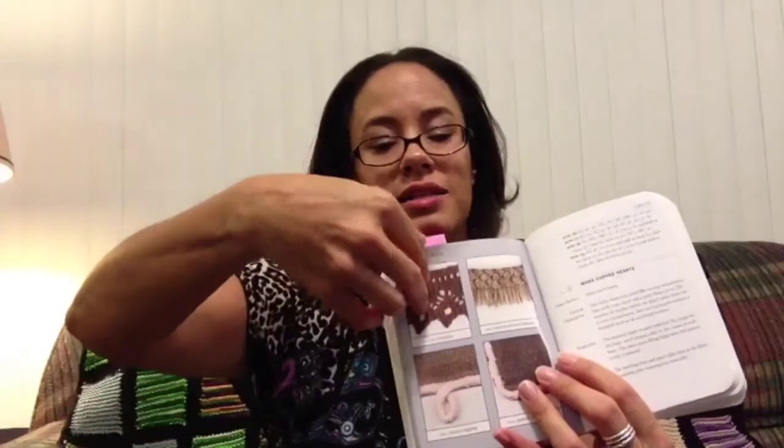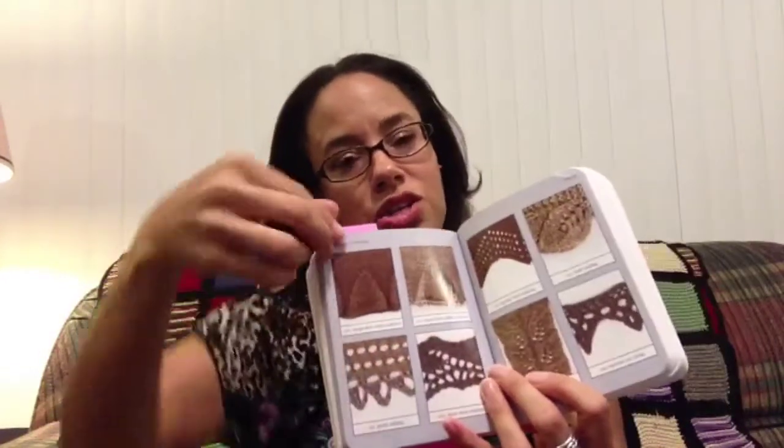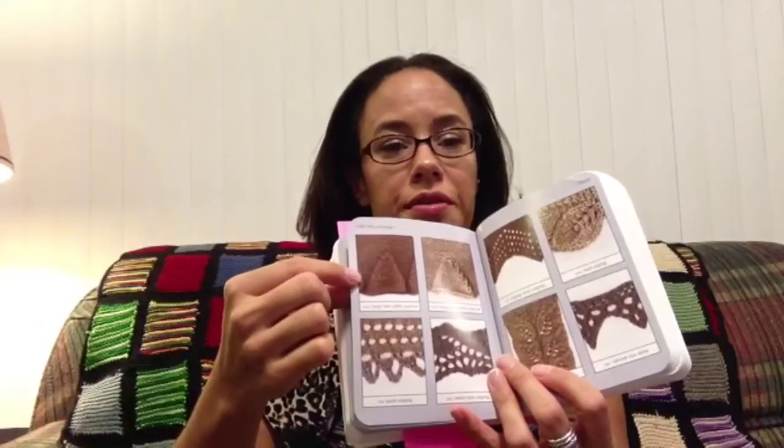And so I use this a lot when I want to just kind of make up things. It's got a whole little section of edgings. I took one stitch pattern from the front where it was the knits and purls, and I put it together with an edging and made up a scarf that I did for my cousin. Actually, it had that edging on it right there.